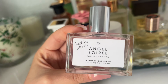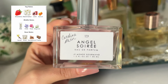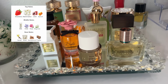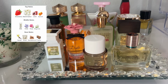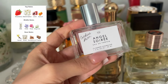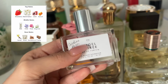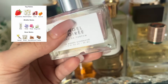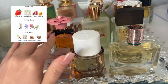Next is from Le Monde Gourmand in collaboration with Caroline Stern. This is Angel Soiree, which is a pretty girly, pink smelling fragrance. It's fruity. There's lychee and strawberry and a really beautiful rose milk note. You also have some praline making it sweeter and fluffy marshmallow. And at the base for me, it gets a little soapy, little musky, which I think just evens it out and keeps it from being too sweet. But this is a very light fragrance, but for the price, I mean, I really do enjoy it.